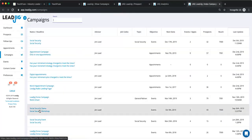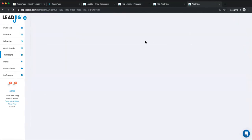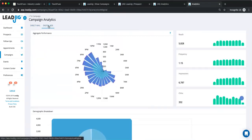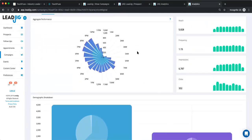Being on the topic of social media and Facebook becoming very popular in the advisor space, we also wanted to build some Facebook analytics that will provide advisors far more transparency into that process. So here what we have is Facebook analytics. If our team is running Facebook in conjunction with your mail, we'll show you each hour of the day how many impressions we get, what our total reach of people is, and our click-through rate as well.